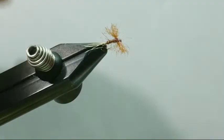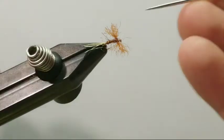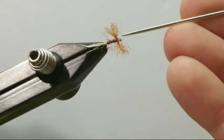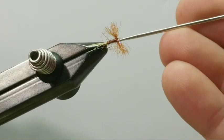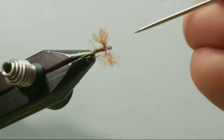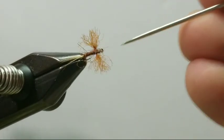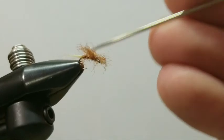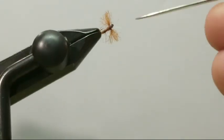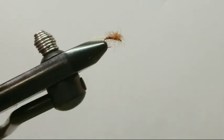Here we go. I like it. I really like this one. I got just a small little wisp of something pearl in that mix, and that kind of got choked up around the front in the head. That little wisp right there. I like it. Nice shape underneath. Nice shadow.